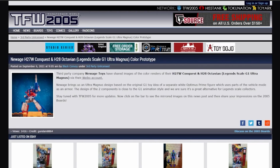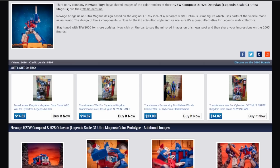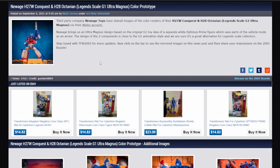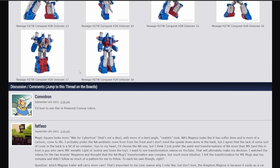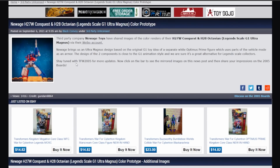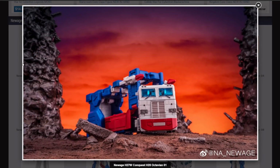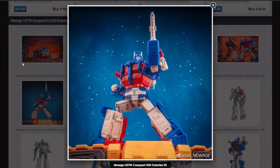And finally today we have New Age, Conquest, and Octavian. These are color prototypes, care of their Weibo account. Now, Conquest is Ultra Magnus, and I believe Octavian is the inside. I think that's right. I think this is going to be 2 separate sets that makes Ultra Magnus. I could be wrong. I have to admit, though, it looks really good. It looks fan-freaking-tastic.